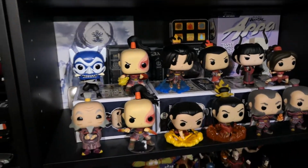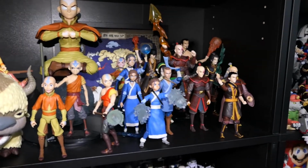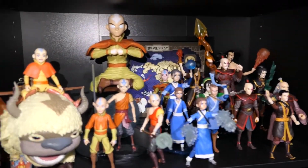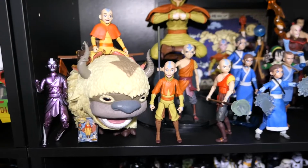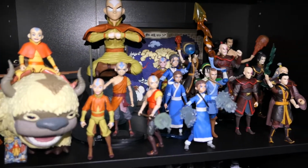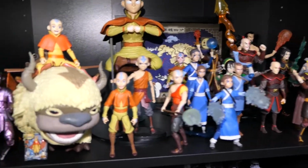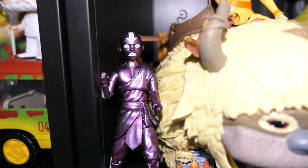And then right back here, you can kind of see that's the top for the dice back there. And that's going to bring us over from obviously Funko Pops to just standard action figures. All right, and here are all of my just regular standard action figures from Avatar: The Last Airbender. This is a mixture of Loyal Subjects, Diamond Select, and McFarlane Toys, I believe. I'm not going to remember which one is which specifically, so I'm just going to show off the actual figures. But we have this Cosmic Energy version of Aang, as well as the smallest Avatar toys.